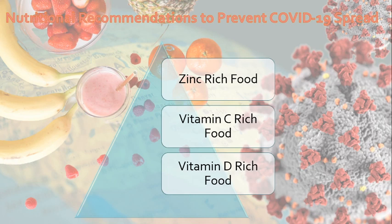The nutritional recommendation to boost the immune system against the infection is to eat zinc-rich food. And there is a relationship between hydroxychloroquine and zinc, where hydroxychloroquine acts as a zinc ionophore. So it allows extracellular zinc to enter inside the cell and inhibit viral RNA-dependent RNA polymerase. But it is no longer used because of its prolongation of the QT interval and cardiovascular effects.